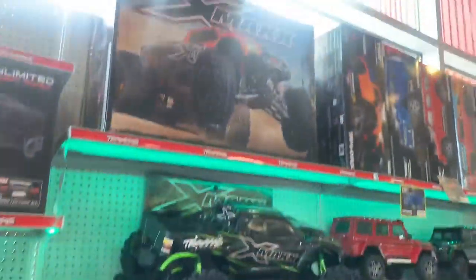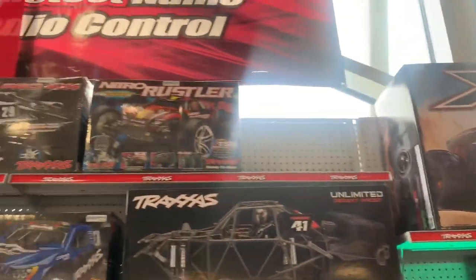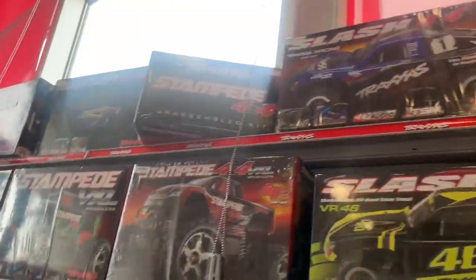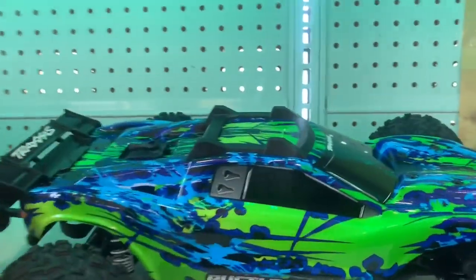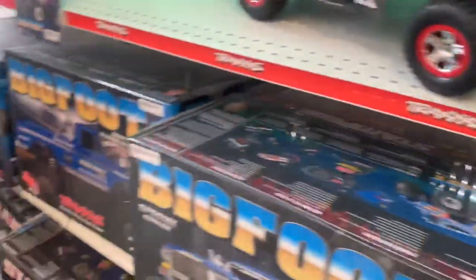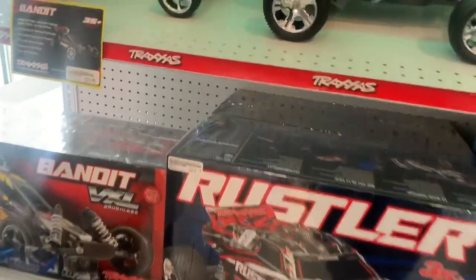Dang. Look at the top shelf. Even the little ones are top notch. That's right. They really are. Ooh, I love this color. There's something about this one I like. This one here says 70 plus miles an hour. That's incredible.